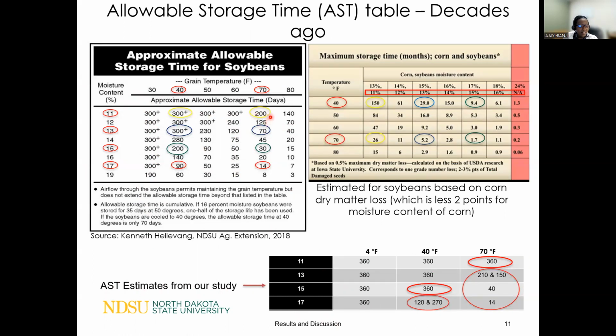was stored at 70F, the AST time here is 200 days. However, for our study, what we recorded was 360 days, showing us longer time for the beans to keep in storage. Also, for the 13% moisture content soybeans, we have 70 days for storage at 70 degrees F. However, what we have recorded here is longer time in storage for the varieties we worked with. Here we're having 210 for variety A, ND1709 GT, and 150 days for EL8023.